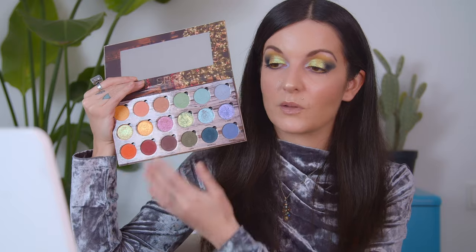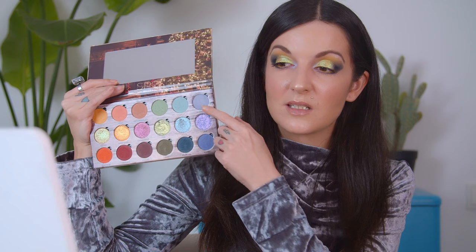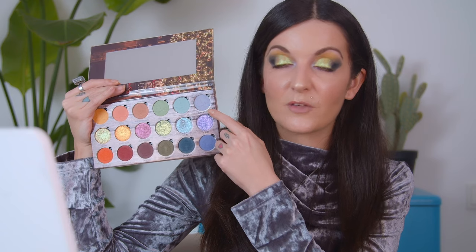This is very warm toned though. I mean, although you have a little bit of lilac here and a little bit of the blue, this lilac unfortunately turned very blue on me. And this was so easy to use. This literally blended out like butter. This matte formula is so top notch.